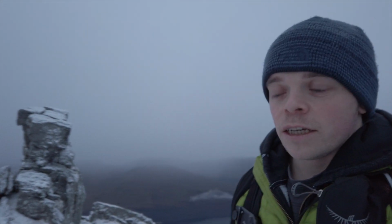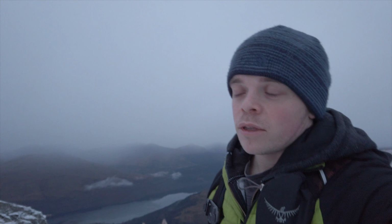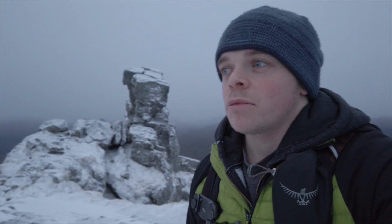Morning. Today, just fired up the Cobbler, or Ben Arthur as it's also known. Incredibly popular hike in Scotland. Was hoping to get a sunrise, but as you can see, everything is clouded over. There is a nice coating of snow.